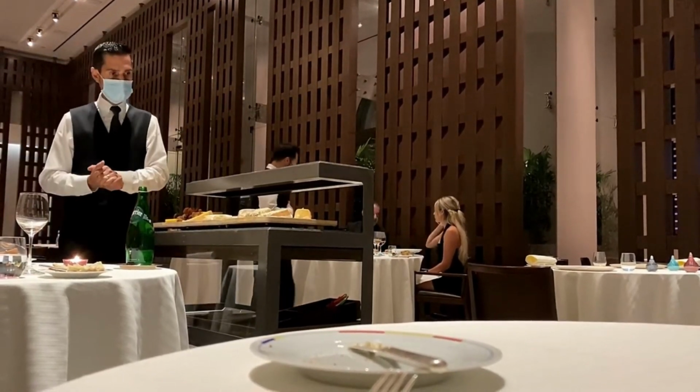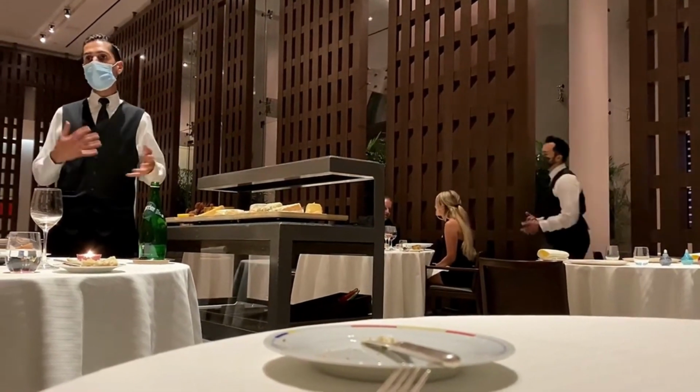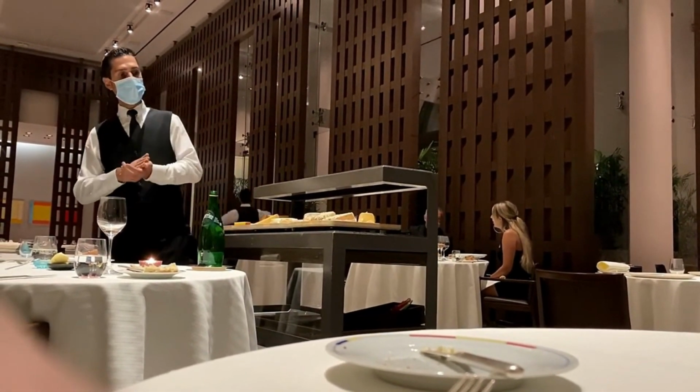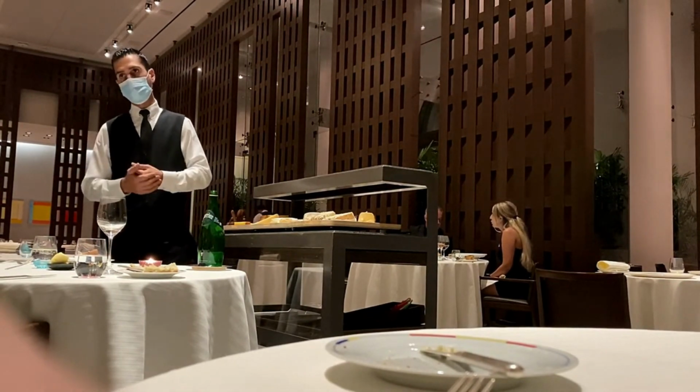More pungent cheeses, we have Petit Monster right over here, which is a double wash, buttery, creamy texture. And then the Roquefort, which is going to be a sheep cheese, heavier on the blue, as you can see, so a little bit more salty and a little bit more strong.